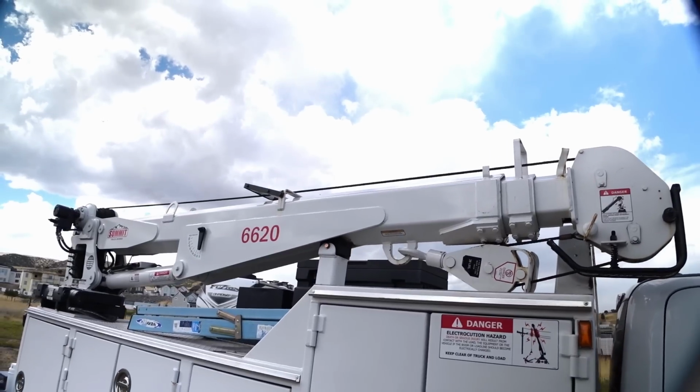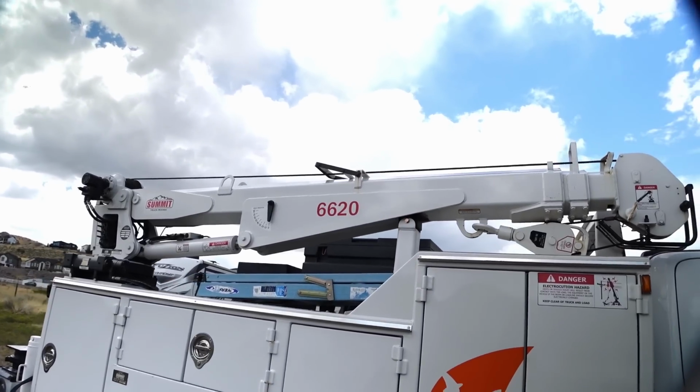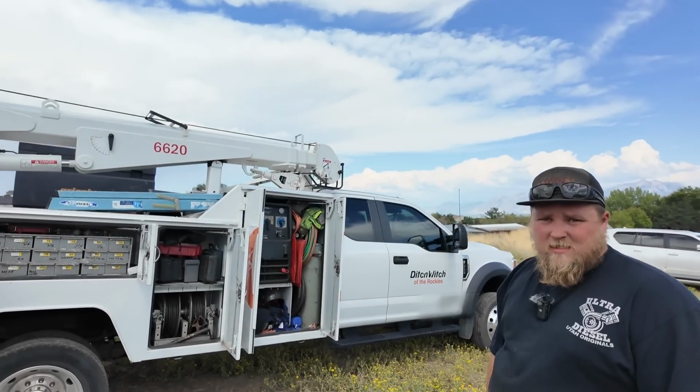Oh, I use my crane almost every job. Really? Go pretty far out? Yeah, it booms out 20 feet. 20 feet. And it'll lift 6,600 pounds.